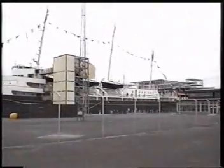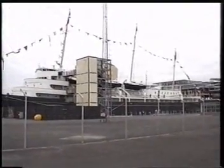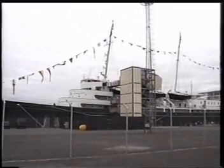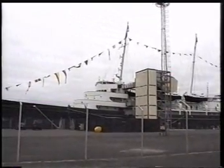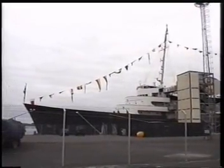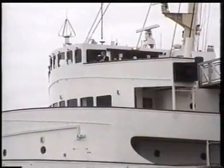It was during the summer of the year 2000, July, on our visit to Scotland, that we got the opportunity to go to Edinburgh to have a walk around the visitor centre and on board the Royal Yacht Britannia.